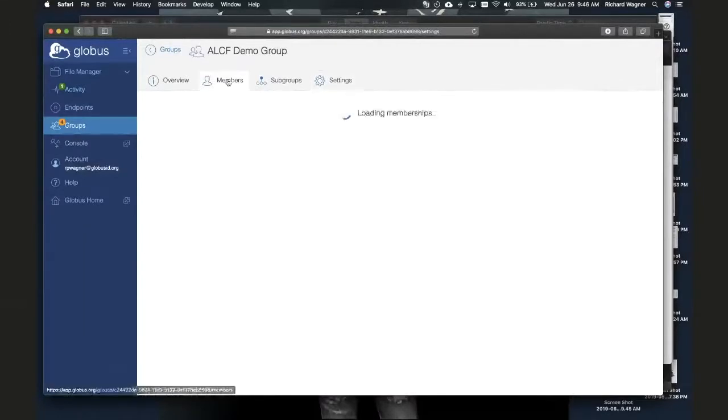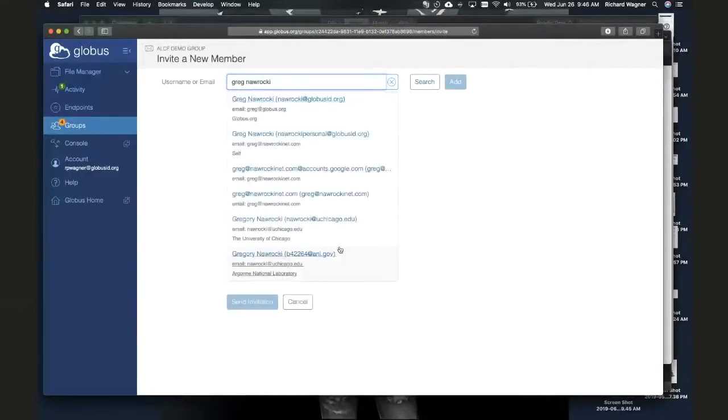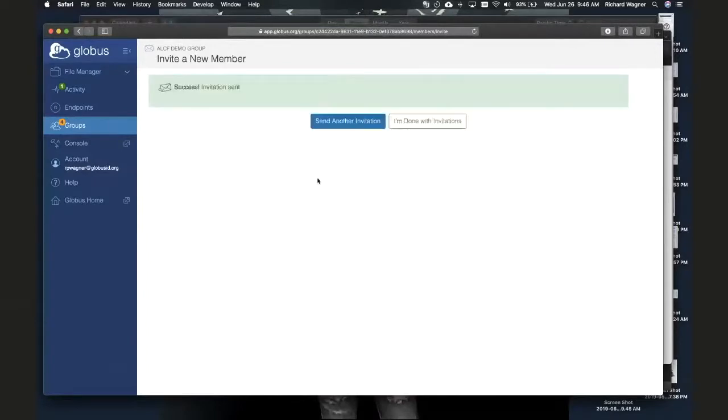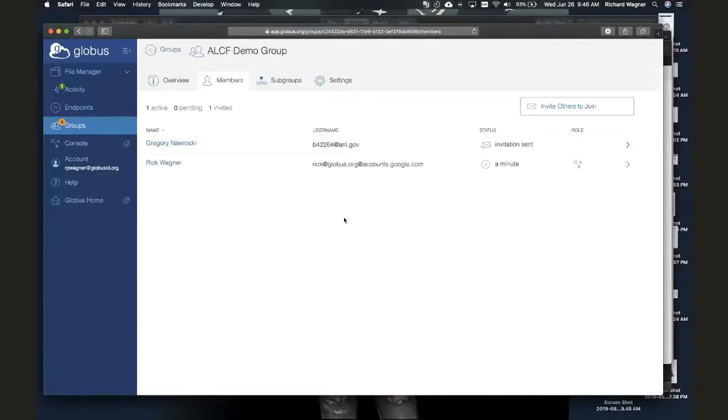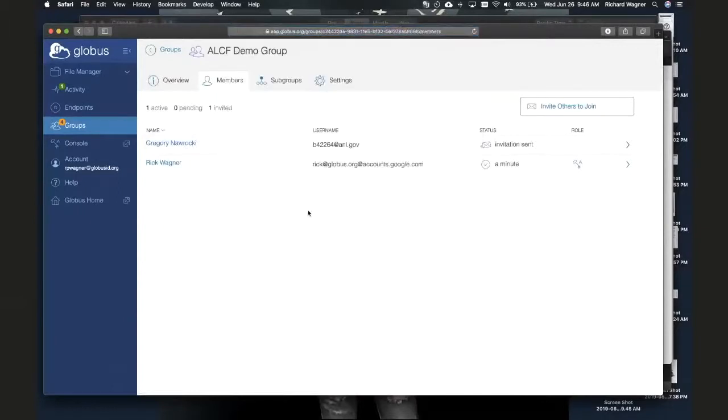So I can go to members and invite others. And in this case, I'll go back to Greg again. And this time I'll use his ANL account and send the invite. So Greg will get an invitation at some point, which he can choose to either ignore or actually join the group. And if you set it so that a user can request membership, you can send them the URL to the group, including the UUID, and then they'll see the group and they can request to join.